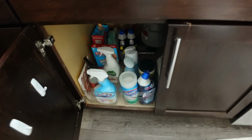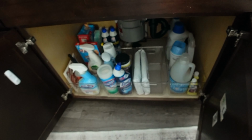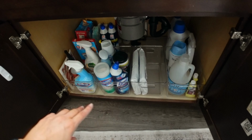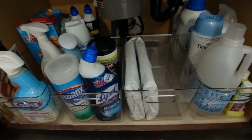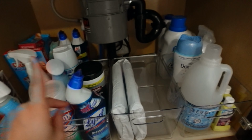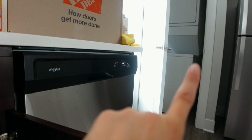And then under the sink here, we have some of our cleaning and laundry stuff. So I got these bins from Amazon. I'll link them down below. They're actually really nice. They come in a pack of four. So we have our cleaners in here. We have some of our laundry stuff since our washer and dryer is right there.